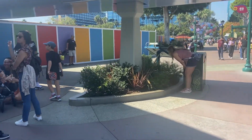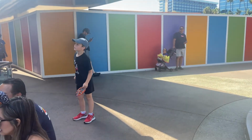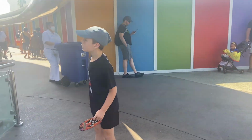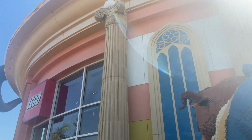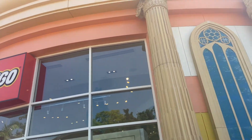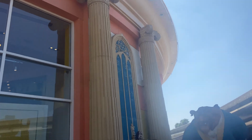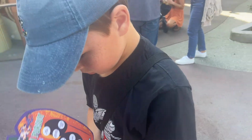So we're at the Lego store looking for the pumpkin. Oh, the pumpkin! Oh, it's up there. Here, let's look. Oh, it's Baymax. Okay, so the lady gave us a tip. She said to always look up and that it's going to be outside of stuff. So we'll use that moving forward.